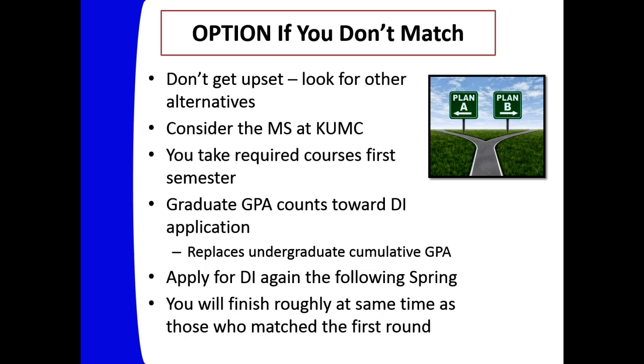If you don't match and you really think that KU Med Center is a great match for you, don't be upset. Let's look for other alternatives, and that is doing the program in reverse. So you can apply for the master's program and start that in the fall. If you take 9 credit hours, so long as you do well, I can take those hours for your cumulative and replace your undergraduate cumulative. A lot of times that will help to improve your application. I also will help you look at your application and find areas where maybe you didn't score as favorably and talk about some ways that you can improve that aspect of your application.